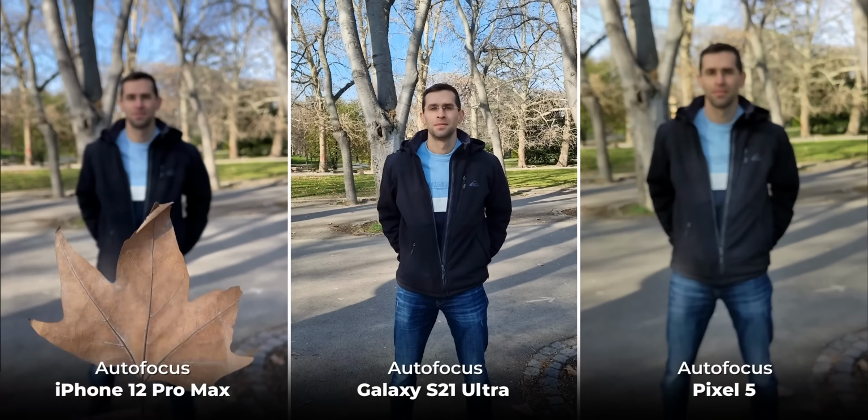Last year's S20 Ultra had some issues with focusing, and we're happy to see that the new S21 Ultra now has a laser autofocusing system that works very quickly in both daylight and low light.